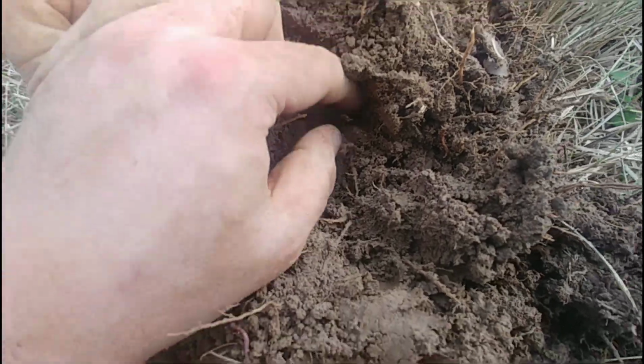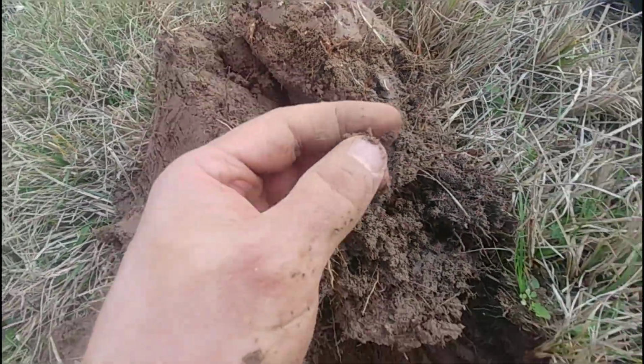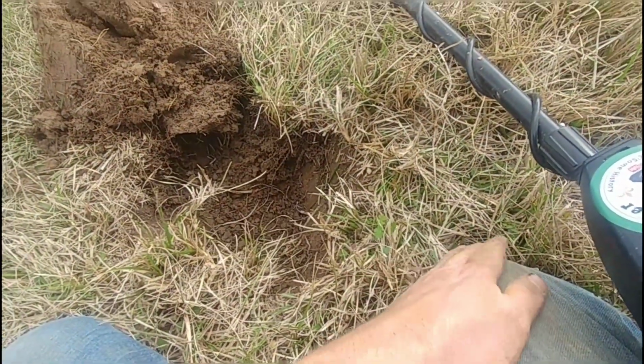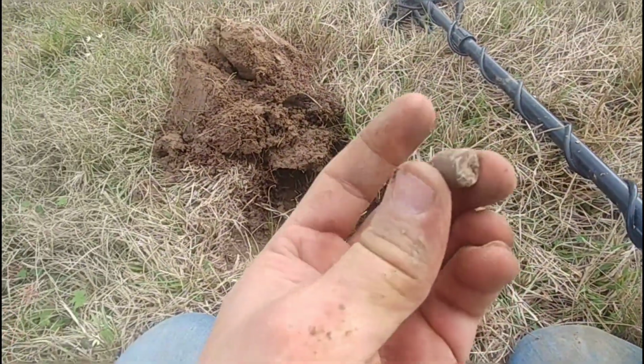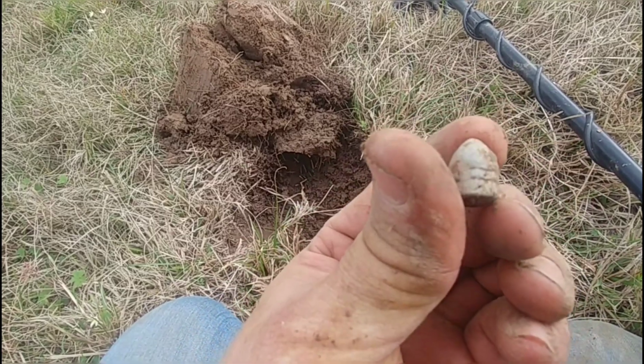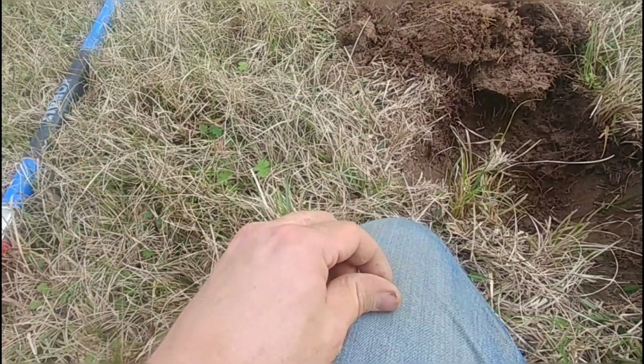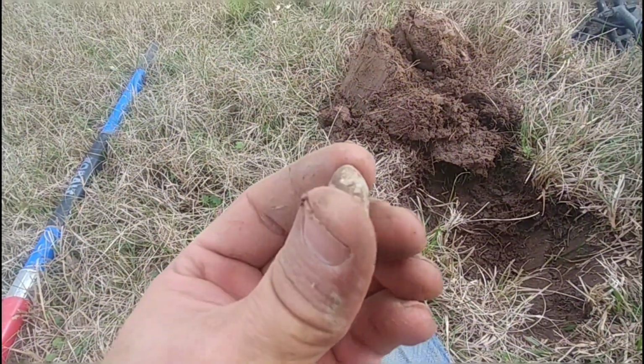It looks like a Colt pistol bullet. Oh, and that's what it is. Wow. It looks like a .44 caliber. Yeah, look at that. That's a Colt bullet from the Civil War. A pistol bullet. Wow.